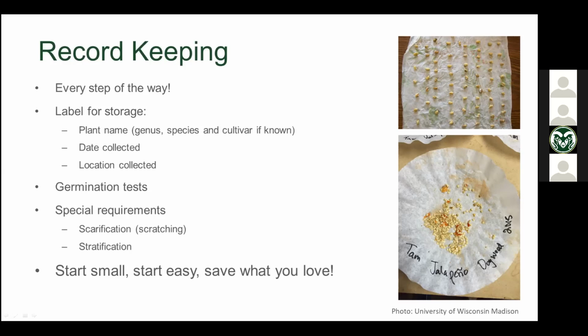And just remember, this is a low stakes game. That's why it's awesome. So start small, start easy, and just save what you love, keep good records, and have fun experimenting.